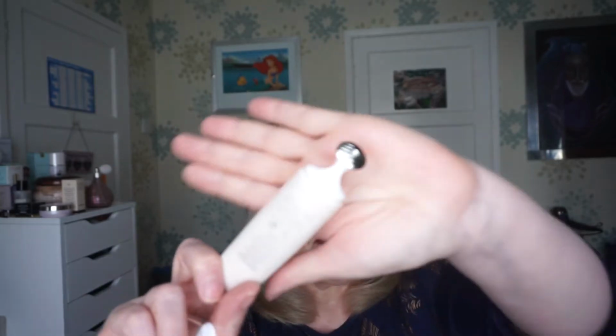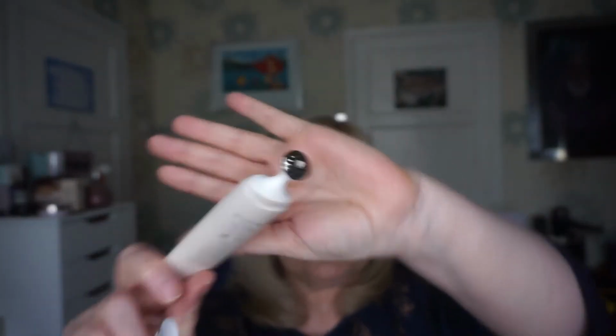So you get this little tool on the end. You pump some of the product through and then pat it in and just use a circular massage motion around your eyes. Now what I love about it is, I'm sorry, I'm looking in the mirror over here, it's just taken my laughter lines and my crow's feet and literally halved them. I've probably used it for a good month now, and my eyes have softened up.